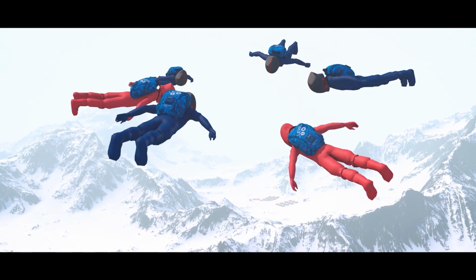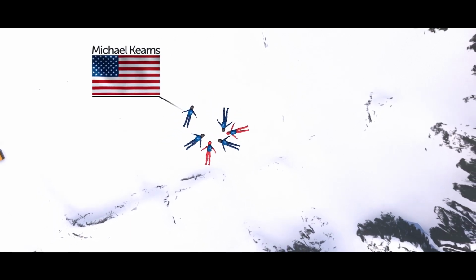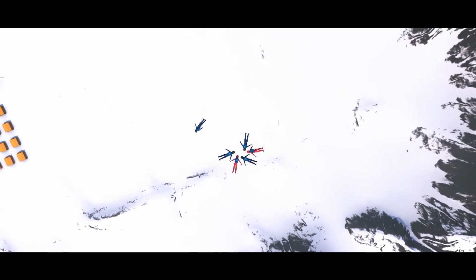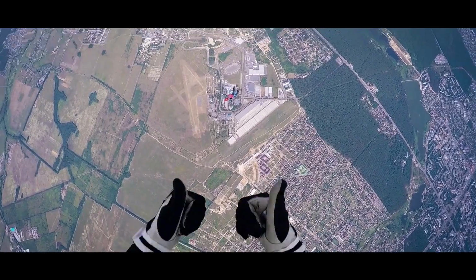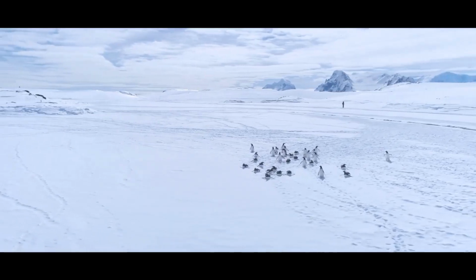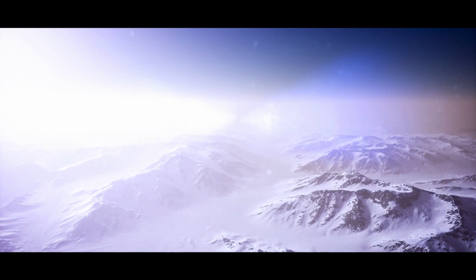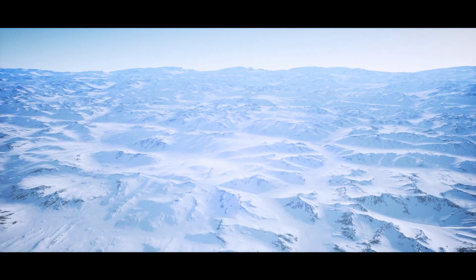They were close to breaking a record by forming a shape in the sky, linking their hands and feet. But something was off. One of the Americans, Michael Kearns, felt disoriented because he had no point of reference. Unlike jumping over a city where you can see trees or buildings to know what's up and down, Antarctica is completely different. It's just emptiness for thousands of miles. The sunlight, snow, and ice all blend together. Everything looks white, pure white.